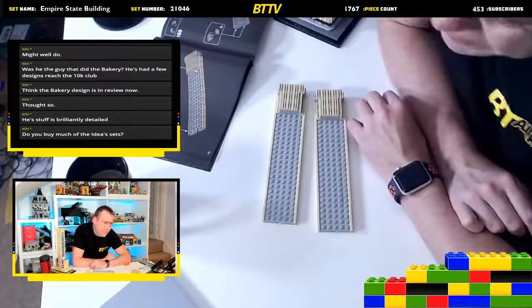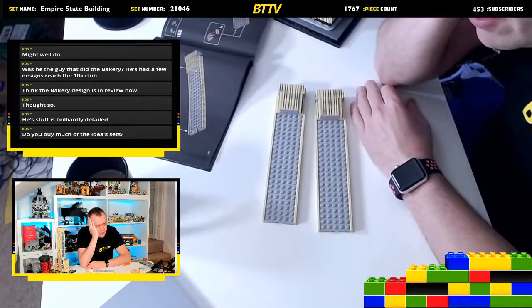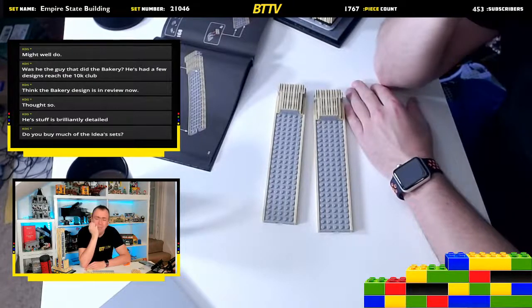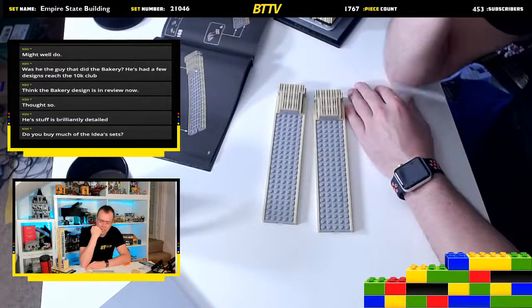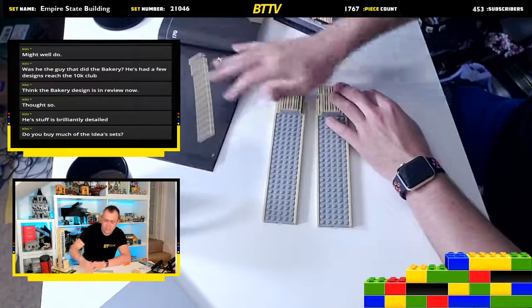It depends on the Ideas set. The first one I bought was the Friends set, because I was quite interested in Friends, the program. So I got that one. I've since got the Flintstones, which I built the other day, obviously. Pirates of Barracuda Bay, and that was a must, because it harks back to my favourite set from childhood.